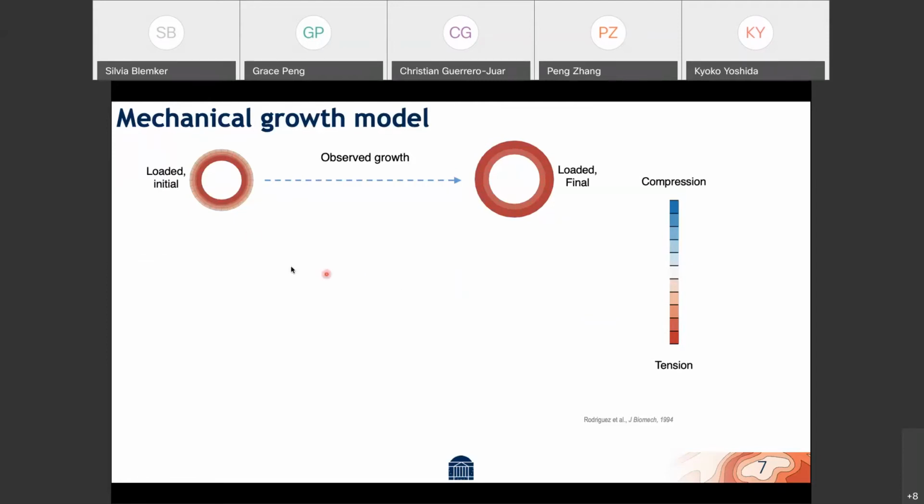Usually when you're looking at a tissue in vivo using imaging modalities such as echo, ultrasound, or MRI, what we're observing is the tissue in its loaded state. So here on the left, we have a loaded ungrown tissue, and on the right, we see the grown loaded tissue. The observed growth is the shape change between this state and this state.